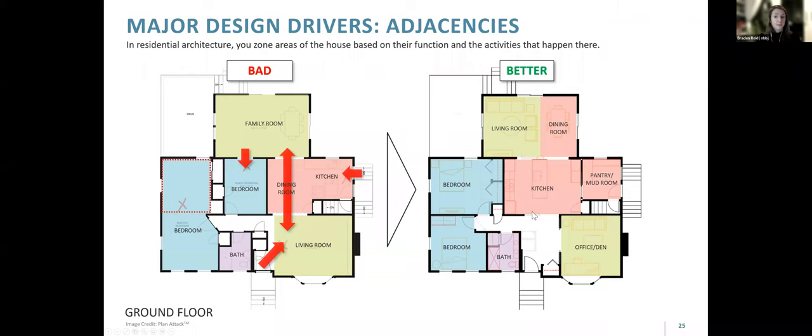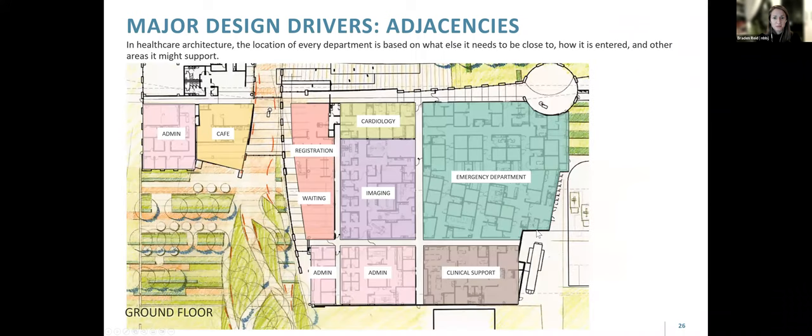You can go to the next slide, Andrew, sorry. So we do the same thing in architecture. The emergency department uses this department we call imaging, which is where your CAT scans and your X-ray rooms and ultrasounds and everything are. There's a lot of traffic between those two things. And on the clinical support side, maybe you have a lab. The lab feeds the emergency department. The administrative space might have doctors' offices that go to all of the adjacent clinical spaces.